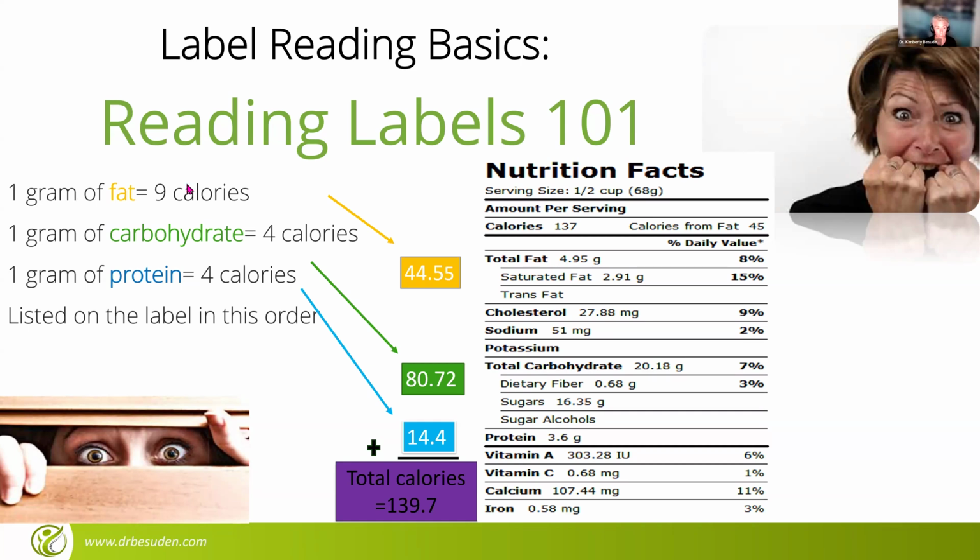So when we have 1 gram of fat equals 9 calories, we multiply that by this total fat, and that gives us 44.5. 1 gram of protein is 4 calories, and we multiply the protein, which is at 3.6, that's 14.4. The carbohydrates are 20.18, which gives us 80.72. The total calories is 139.7 for that serving.